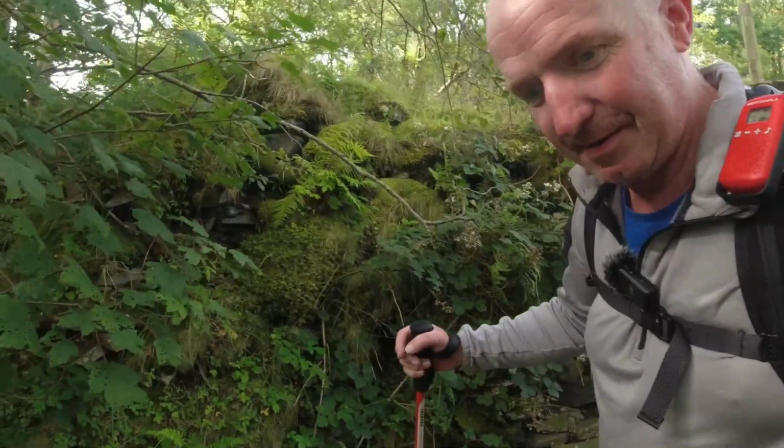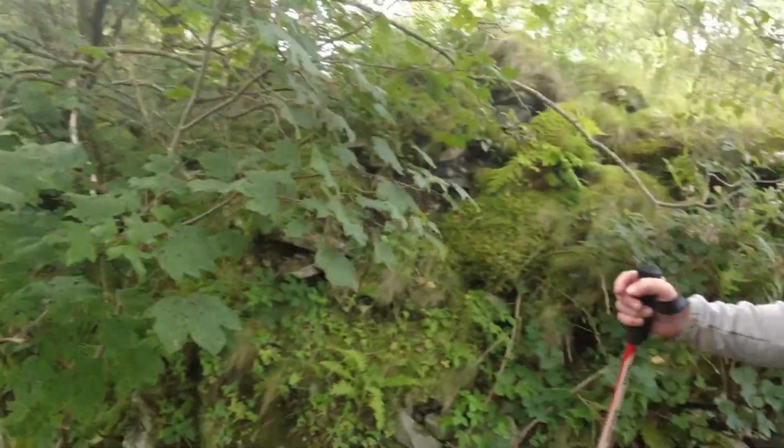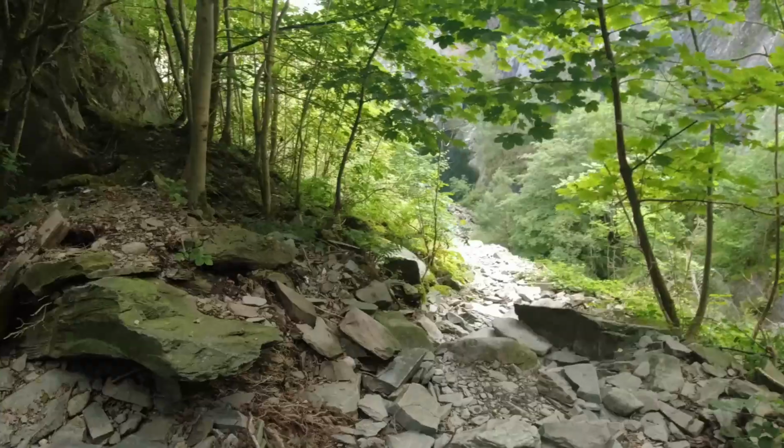Today's little adventure, Hodge Close Quarry. But to start with, I've got to get down there. So, wish me luck with this one.